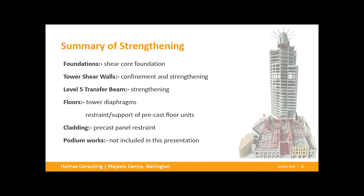also became quite a significant part of the project. So by podium, I mean all the stuff out at the front of the building. There was quite a bit of strengthening work associated with that, particularly the roof and the big barrel vault roof that forms the main atrium. I'm not going to talk about that today. We're just going to focus on the work we did in the tower itself.